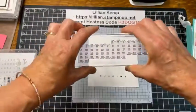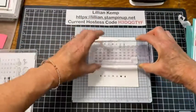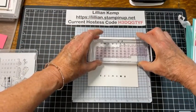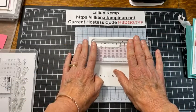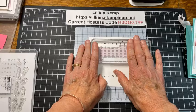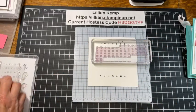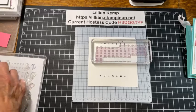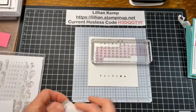So if you look here and take the one, can you see the one here? And line it up on the Friday. And then you're going to mask off this, and everything is going to be in the right spot. And you're going, what? It works. It works every time. I don't know how many different calendars I've made, and it works.